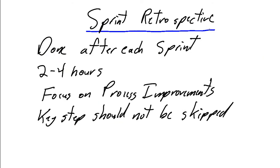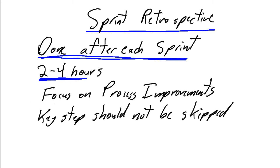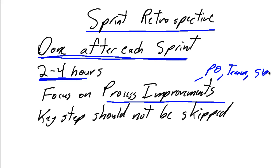And finally, the sprint retrospective, also done at the end of each sprint, and I actually say the sprint retrospective is done immediately after the sprint. Same basic time frame, let's try to get it done in 2, but never more than 4. And the focus of the sprint retrospective is process improvement. It's done with the product owner, with the team, and with the Scrum Master. And the focus of the sprint retrospective is to identify the to-dos, the action items, to ensure that we learn from the mistakes, that we repeat our successes, and we get progressively better within our Scrum itself.